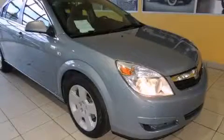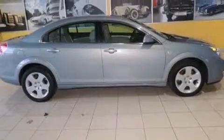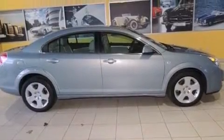This is a 2009 Saturn Aura. It has a 2.4-liter four-cylinder engine and an automatic transmission.